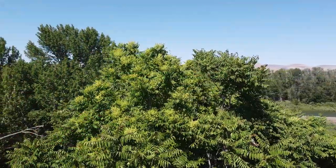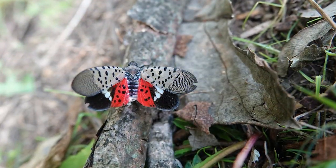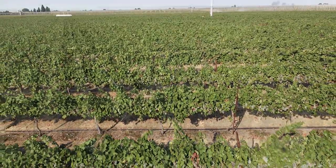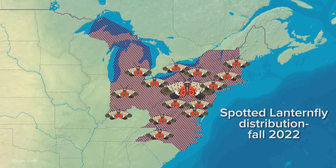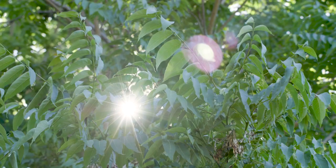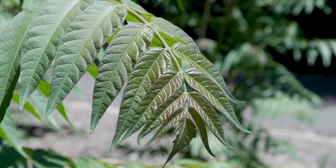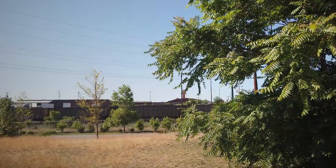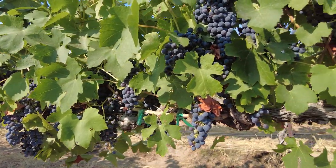Tree of Heaven has a new potential negative impact as being the preferred host plant for spotted lanternfly, a pest that, if established in Washington, can cause great harm to our agricultural crops, notably grapes and hops. As of fall 2022, spotted lanternfly is not known to be in Washington, but it is expected to make its way here. Given Tree of Heaven being the preferred host plant for spotted lanternfly, it is critical to correctly identify Tree of Heaven and record where Tree of Heaven is growing in Washington so that we can plan and strategize control efforts, prioritizing areas that are at high risk for spotted lanternfly introduction.